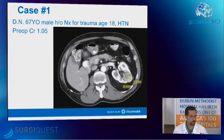And how much ischemia time do you think you can get away with on a solitary kidney? Well, in a 67-year-old male with a solitary kidney, I think you could probably safely do it under 20 minutes. Okay, and that's very doable, under 20 minutes?